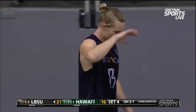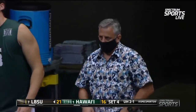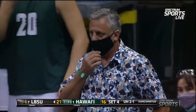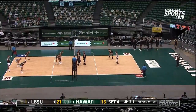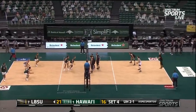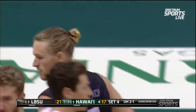Thanks a lot, James. Yeah, you're right about the blocking. Long Beach out blocking Hawaii 6-1 in this fourth set. Hawaii hitting .087 here in the fourth. And that is in stark contrast to Long Beach State's .462 percentage, and also what Hawaii hit in set three, which was .652. But alas, out of the timeout, Siegfried serves it into the net. So still a little bit of hope here for Hawaii to try to finish things off in the fourth.